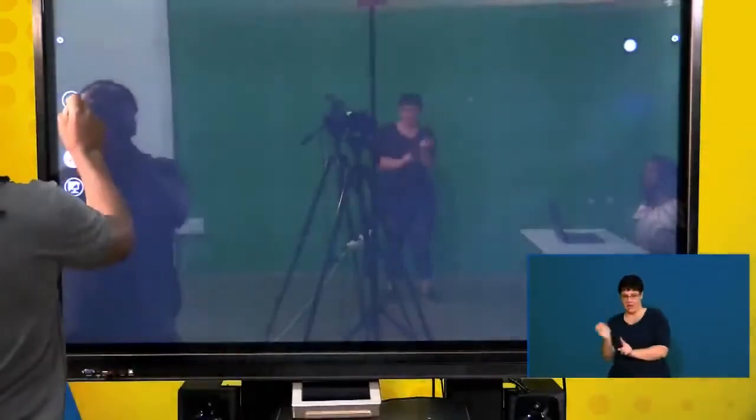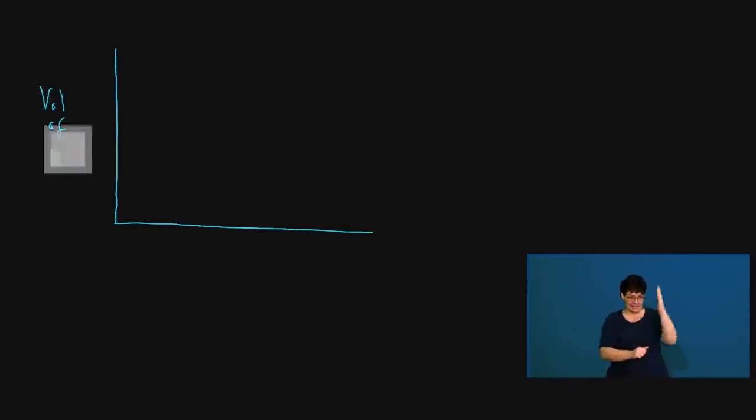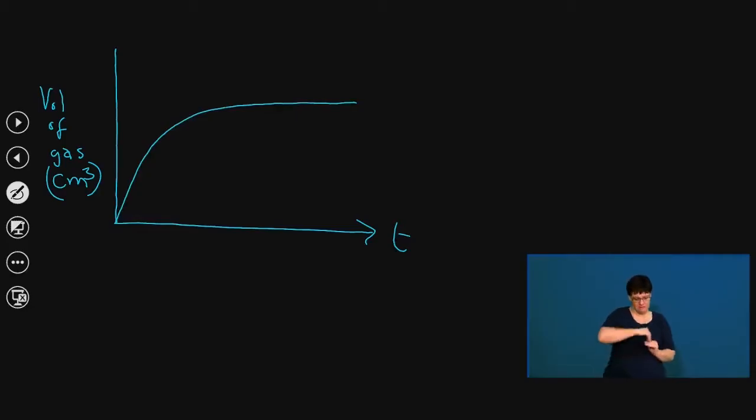Okay? Say for argument's sake, let's say you've got volume of gas. Let's say is in cubic centimeters versus time, okay? And then we've got a curve of that sort. Now, this is a graph that you are given, usually in reaction kinetics. Understand the key components. So this is volume versus time, okay? So this is time, let's say in minutes. It could be anything, that's volume.